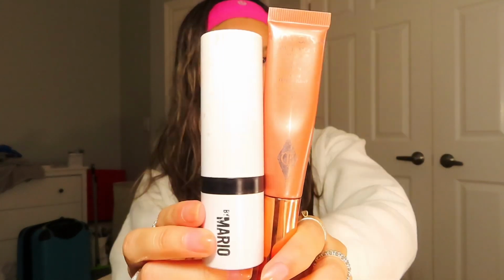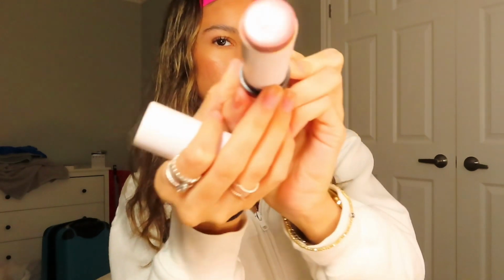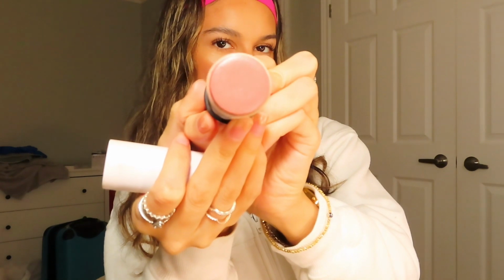Okay, next up we have cream blush, and once again I'm using Makeup by Mario and I'm using Charlotte Tilbury. For the Makeup by Mario one, I'm using Dusty Rose, and then for this one, I'm using Pink Gasm. But today, I'm going to use the Makeup by Mario one. It's like this kind of darkish, pinky shade. It's really nice. And then what I do with this is I just dot it on my face. And then I also put a little on my nose so I can look a little peachy and cute.